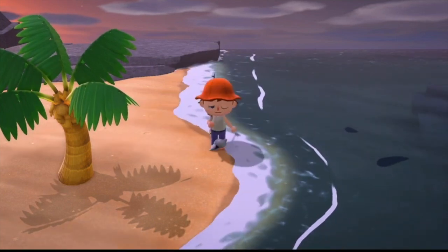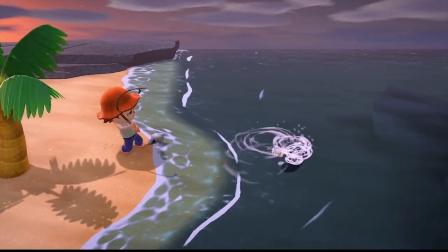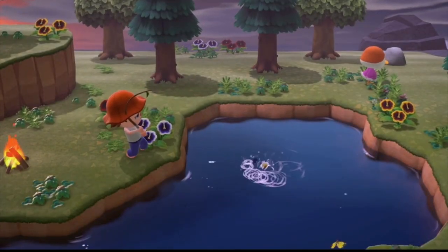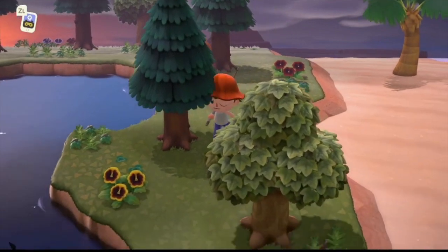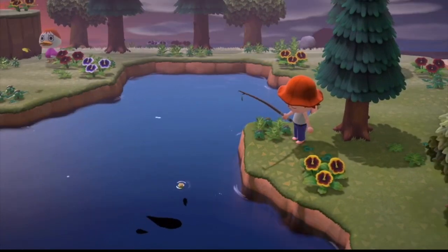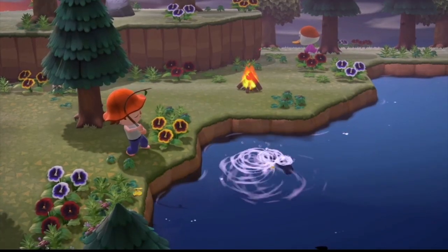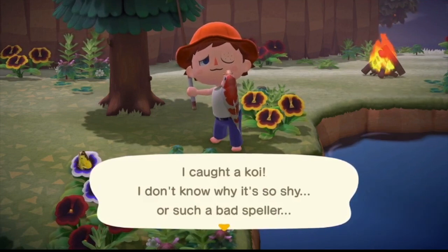Okay, let's see what that gigantic fish is then. Multiple fish. Goldfish, that's new. There's one more fish in there. Four, actually. Little ponyo again. Oh, it's a tiddler, that is. A tadpole. And then I'll try one in the sea. Is that a koi? Oh dear.